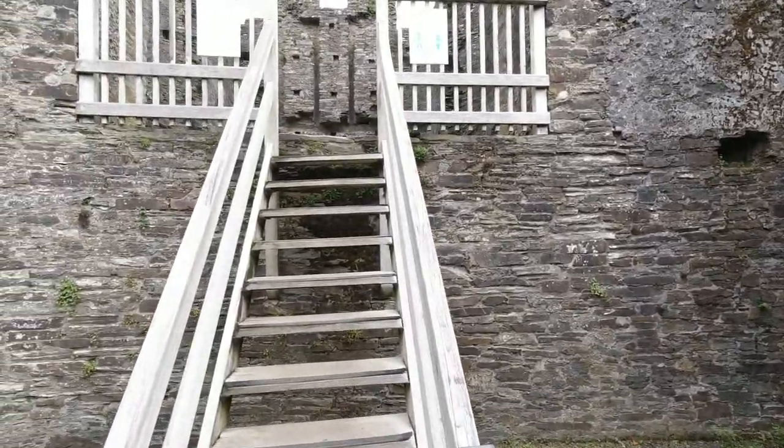Here we are at Restormel Castle near Bodmin, 13th century circular castle. Pretty damn impressive.